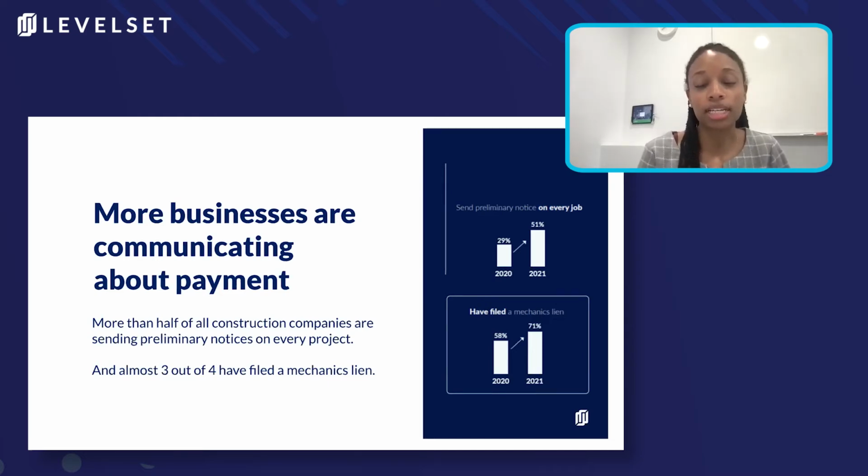And actually, another stat, it's not here on this slide, but I believe around 60% of general contractors said they would actually support sub-tier contractors and suppliers who made the decision to file a lien, because they understand that you should get paid for the work that you've done, and you're going to take the steps that you need in order to get payment. So it's becoming more and more common for businesses to protect their lien rights, communicate openly to help the flow of cash and speed up payments.